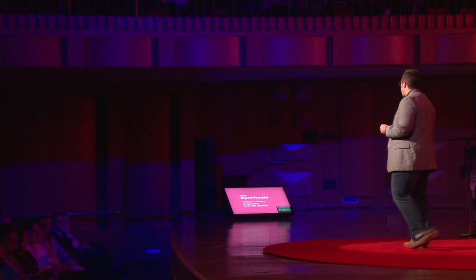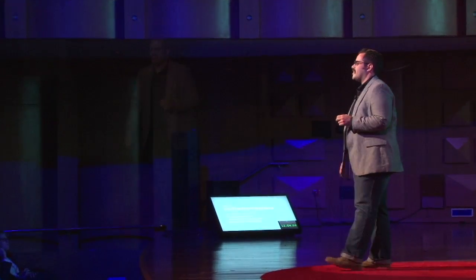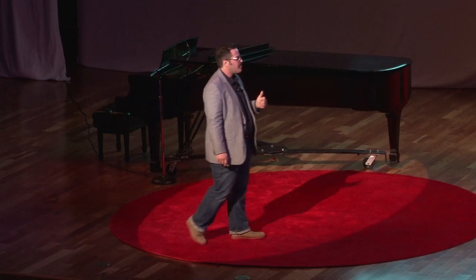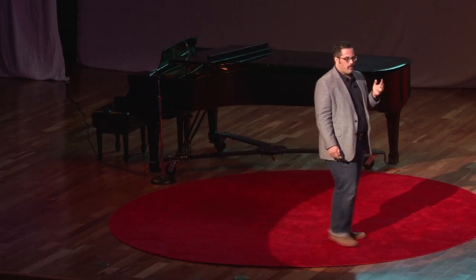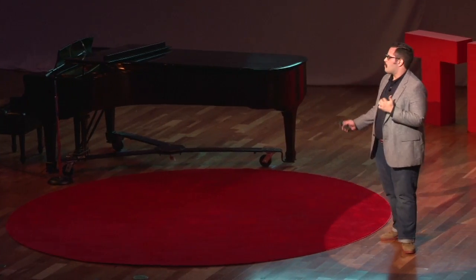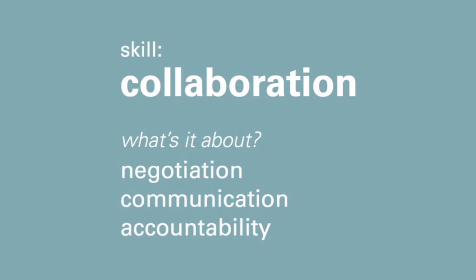The next skill I'm going to talk about is collaboration. And I'm sure some of you are familiar with this one. But again, what does it mean when we talk about collaborating? When we first met these kids, we had no idea if they were friends or even if they were in the same class. We just didn't know. So we had to establish a collaborative environment based on respect for differences.